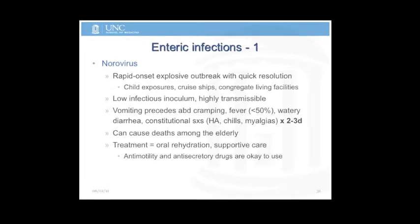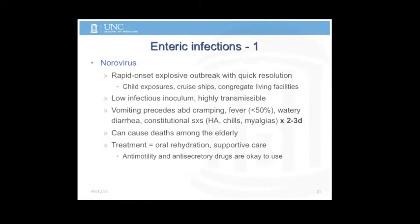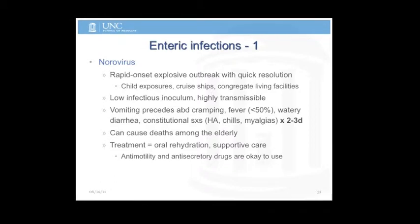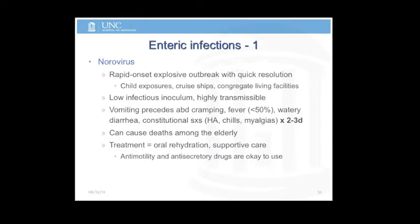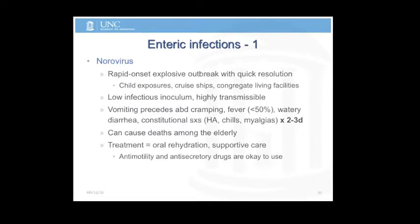A lot of people, a surprising number of people, develop constitutional symptoms as well. I don't know how closely it relates to your age, but it seems to fit a bit that people get generally sicker the older you are. And it can be really profoundly dehydrating. So these people can get acute renal failure from norovirus and die, especially if they're being managed at the nursing home without appropriate laboratory support. Treatment is oral rehydration. There's no antiviral therapy for noro.